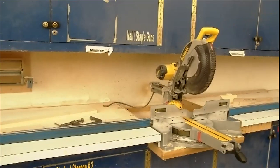As far as you guys are concerned, you can simply call it a miter saw. You do not have to say sliding compound miter saw. Just call it a miter saw. Do not call it a chop saw. It's not a chop saw. The main purpose of this machine is to cut a board to final accurate length.